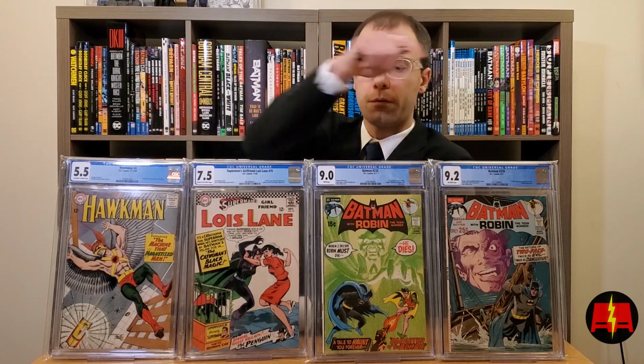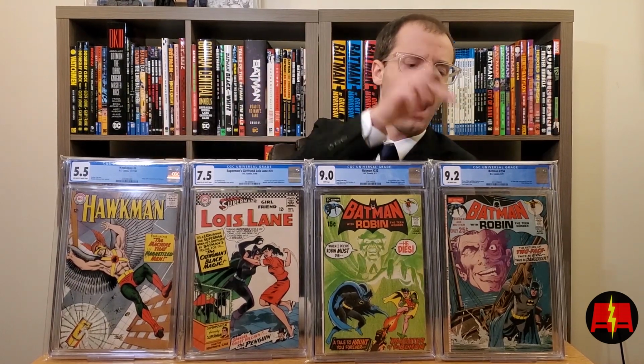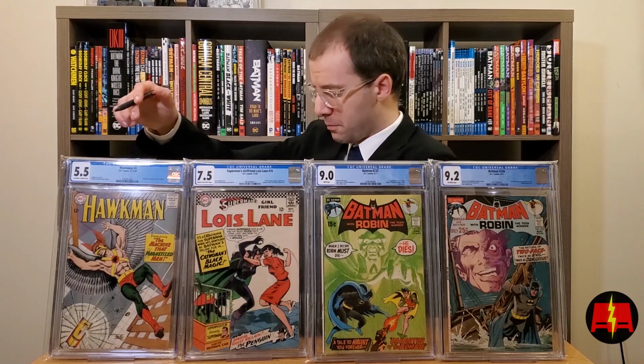Now remember, with these Silver Age appearances, it means there's a Golden Age appearance that predates them. And while I'm on the subject, some of y'all are trying to push World's Finest 173 as the first appearance of Two-Face in the Silver Age. It's not. It's Batman dressed as Two-Face. It's not actually Two-Face. You want to fight me? Fight me in the comments. Good for the algorithm. All these books are in the $1,000 to $1,200 range.